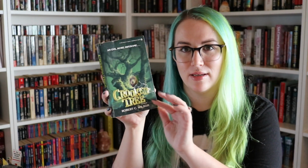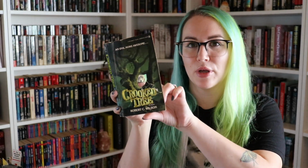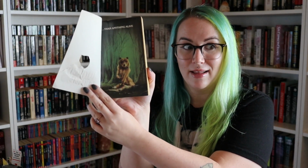Then for a fucking dollar, I think it was $1, I found Crooked Tree by Robert C. Wilson. The cover is a little bit, you can see the little peekaboo here. It must have gotten smushed or something, but look at that motherfucking step back art. Grizzly woman eating some dude. I love it. We love it. Good for her. Really good for her novel. Actually, I don't think so. I think this is more like an ancient evil coming back to kill people type of thing. It seems like it might be somewhat nature centered. I mean, it's called Crooked Tree, right? So what more do you want from me?